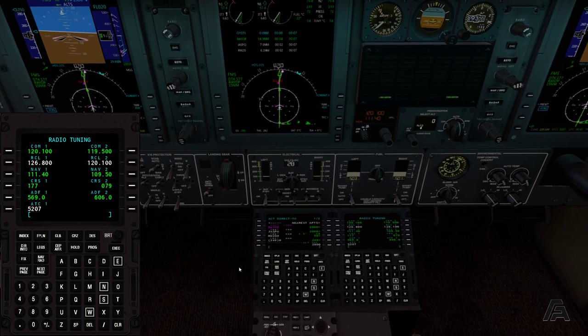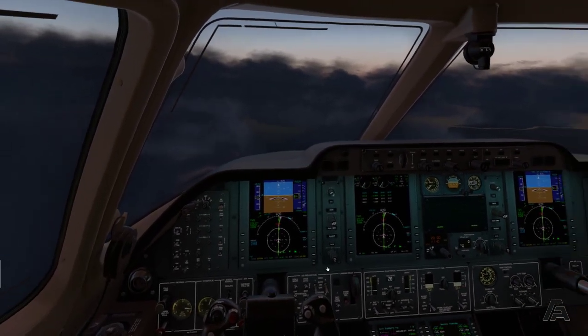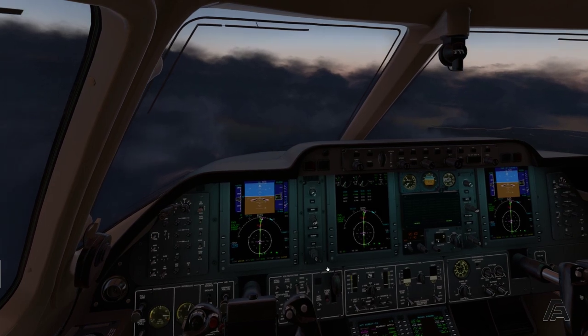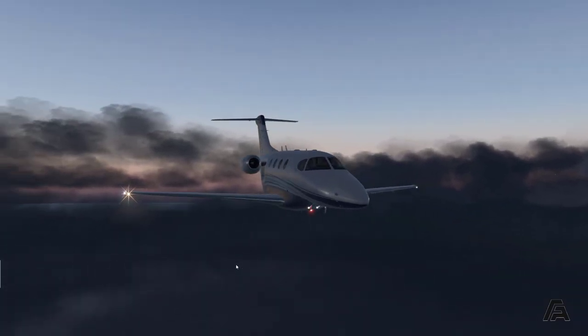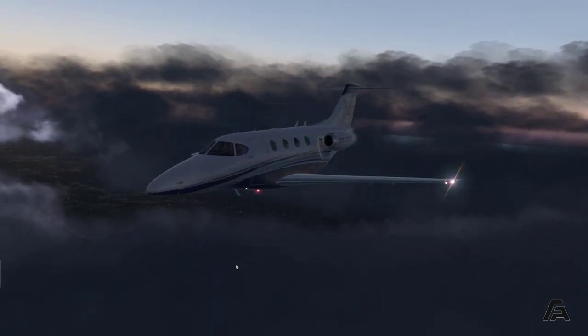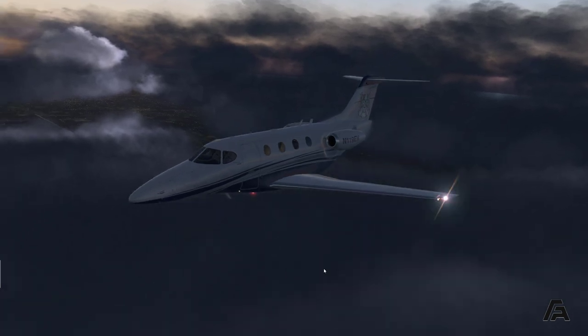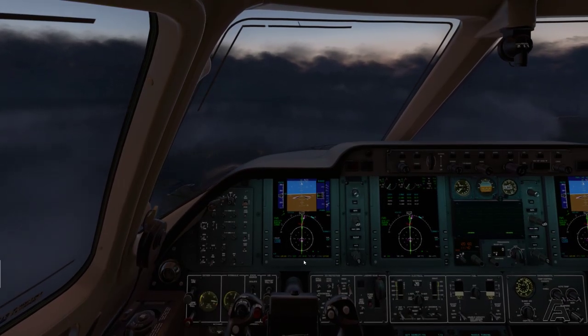Canada 239, turn right heading 235, descend 3000, cleared for the ILS runway 26 right approach. Jazz 204, descend unrestricted to 5000.